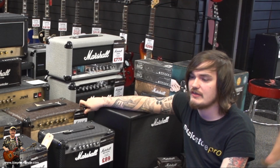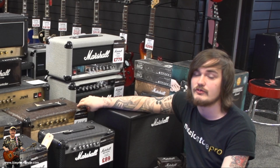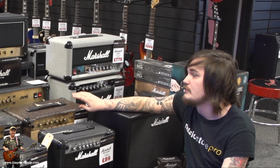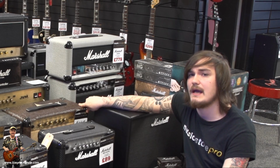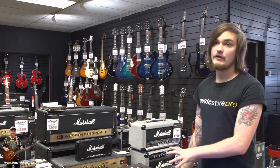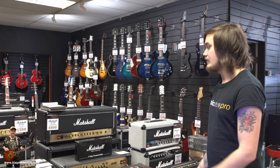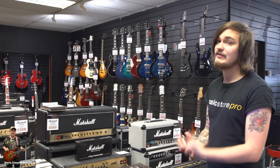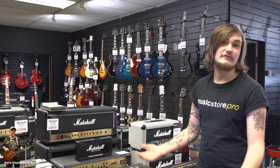If you compare one of those to the DSL, there will be a slight difference in terms of the actual tubes used. As far as I'm aware, the DSL stuff uses kind of cheaper tubes. Yeah, they moved the DSL abroad, haven't they? Yeah, they have, but they still sound great. We can get any kind of Marshall amp, as far as I'm aware. So anything from the DSL stuff, in terms of Vox, pretty much anything up to the AC stuff, and Blackstar, we just get anything, really.